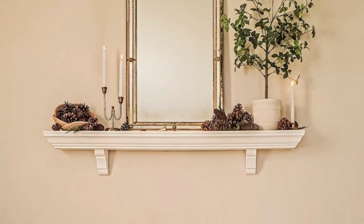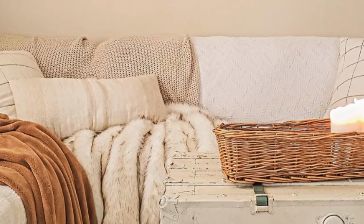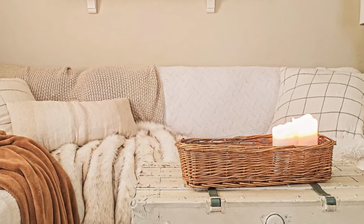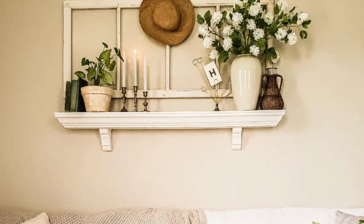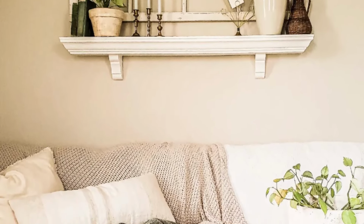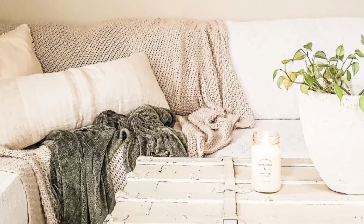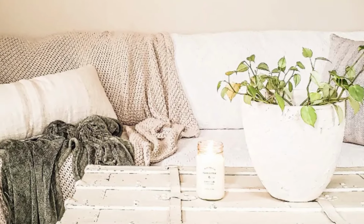In the living room, shelves provide a versatile and functional way to display and organize decor items. In the context of neutral cottage style, shelves can be used to showcase various decorative items such as vintage pieces, plants, books, candles, and other accessories that complement the relaxed and cozy aesthetic of cottage decor.